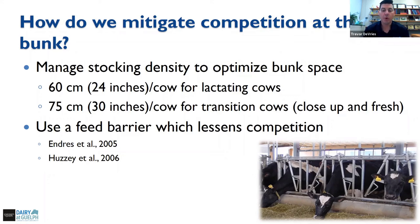Now, I make the point though that that doesn't make up for overcrowding and less physical or linear space per cow. And so even in a bunk where we have headlocks, if we don't have enough space per cow, we're going to see increased levels of competition.